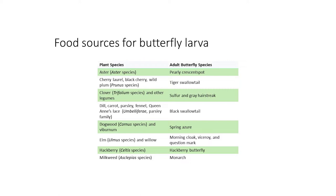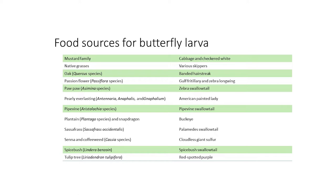Food sources for butterfly larvae, more. Mustard family, cabbage, and checkered white. So mustard family would be a lot of the plants that are also cabbage. Native grasses, that's a lot of your blue stems. Various skippers, oak species, banded hair streak, passion flower, gulf fritillary, and zebra longwing. The little orange butterfly that you're seeing all over the place right now, that's the gulf fritillary, and it will go after several different plants, but it loves your passion flower. And passion flower is edible if y'all want to try it. I ate it. I didn't die.